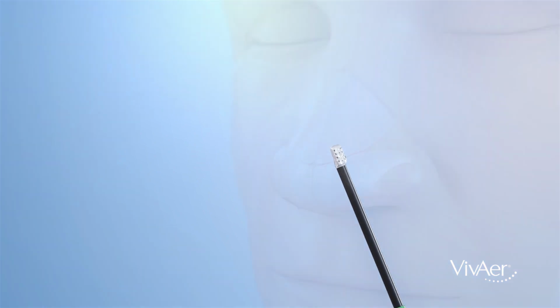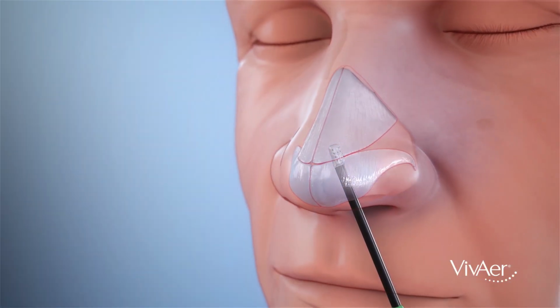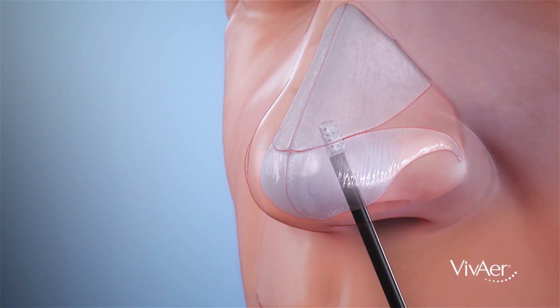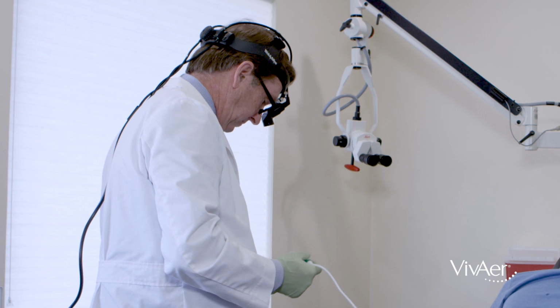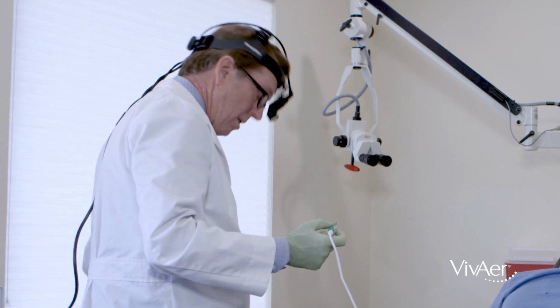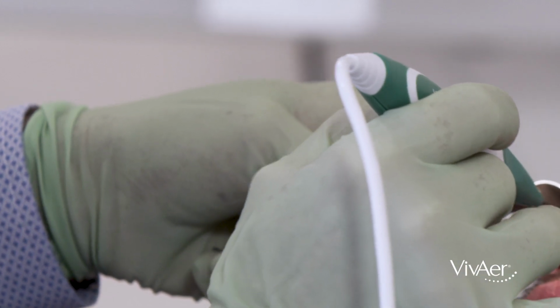VivAer is a non-invasive procedure that uses radiofrequency to change the cartilage that forms the nasal valve. It can be done in the office under local anesthesia, and the recovery is almost immediate. Improvement usually occurs over the following week or two as the nasal valve opens, and then we have good long-term data now that states that that condition stays improved for years.